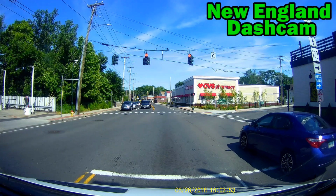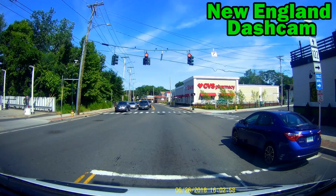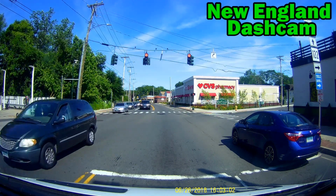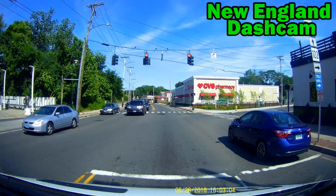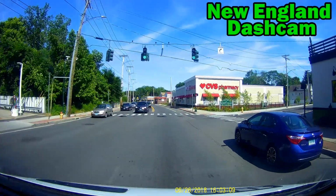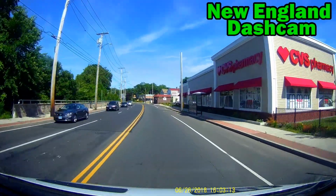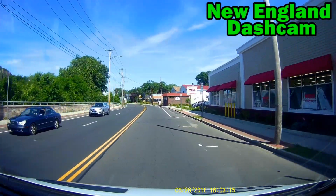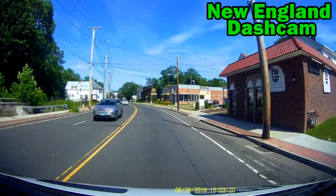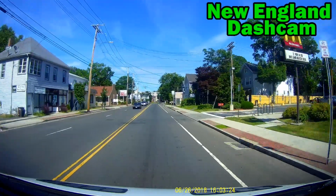That CVS pharmacy on the corner is fairly new. I think that opened maybe a couple months ago. And now we're going to be entering into Westville. Westville has a whole bunch of traffic lights in very close proximity, which always adds some level of mayhem on this street. If you need a clean bathroom, that McDonald's has a pretty clean bathroom. They're one of very few in New Haven.